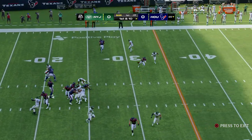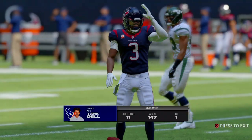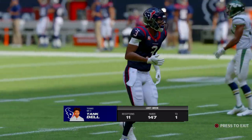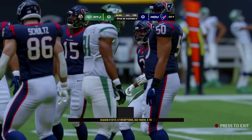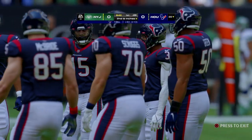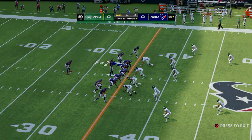Opening play, and Stroud will throw it. That one complete. It's Tank Dell. These are his numbers from last week's contest. And you figure that he'll probably be a big factor in this one as well. No question about it, partner. We just saw right there they want to get him the ball in space and see what he can do after the catch. Options galore here.